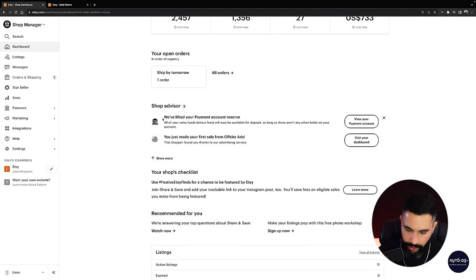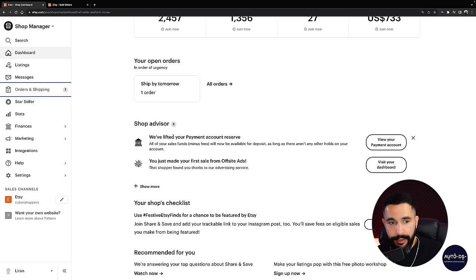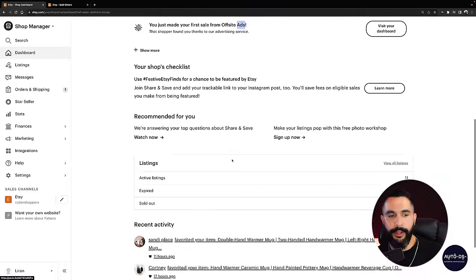But as you can see right here, in some of the notifications that I got recently, they lifted the payment account reserve that they usually put on new sellers, especially when you don't update tracking information that's actually trackable on Etsy. But in time, they're also going to lift that, as they did for me right here, because they see that I'm a good seller and I'm getting good reviews and there are no problems with my transactions. And I'm also making sales from offsite ads and more marketing methods that I'm going to talk about soon.